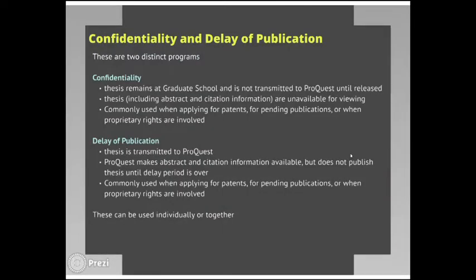Once again, confidentiality and delay of publication, these are two distinct programs. Confidentiality is where the thesis actually remains at the graduate school and we do not transmit it to ProQuest until it is released from that status. If that's the case, then your thesis will actually be in what we call our electronic holding queue. It will not go anywhere and we will not share it with any outside party. At that time, your thesis, including the abstract and citation information, will not be available for viewing.